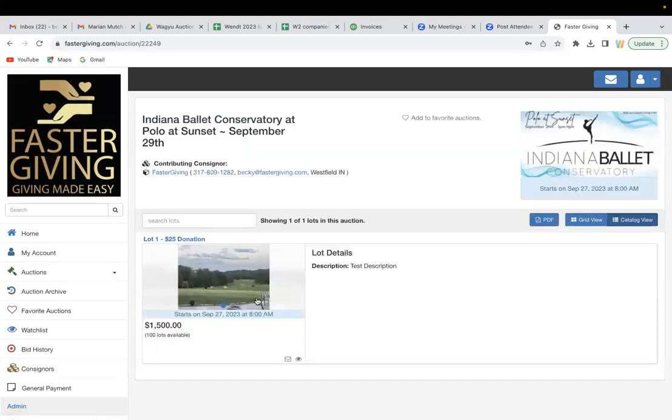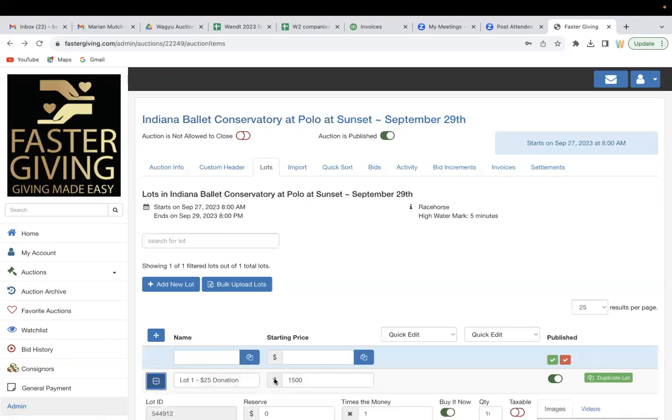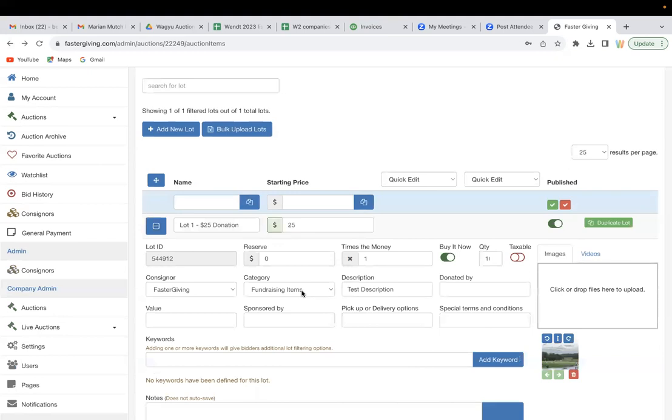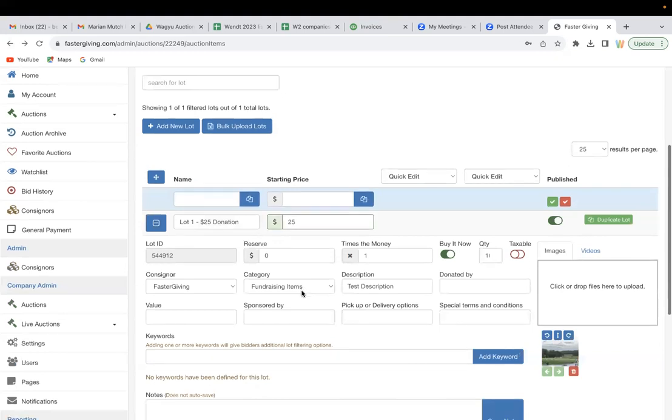It will say how many of the $25 donations do you want? See where it says there's 100 available. So I could say I want 2 of them. I could say I want 5 of them. However many I pick, that's what I'm going to be invoiced for. You said we could use that for the wine pool as well? You could use this. Yeah, you can use it in here.